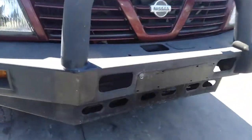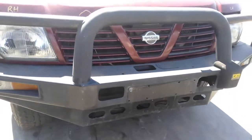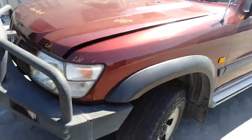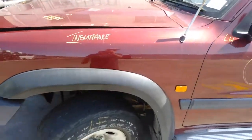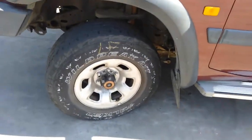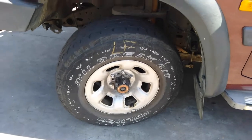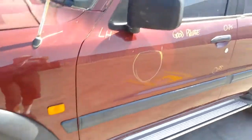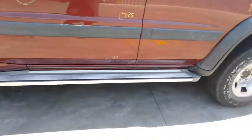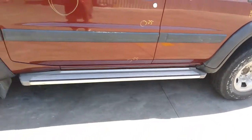It is missing one of the upright covers. Left hand guard appears to have no damage. Flared type. This vehicle is fitted with factory 16-inch steel rims. Left front has a bald tyre. Left power door mirror in black. Factory fitted sidestep supplied with all bolts and brackets.